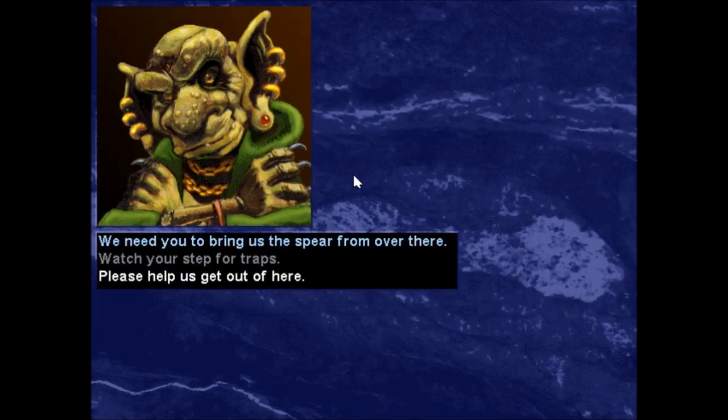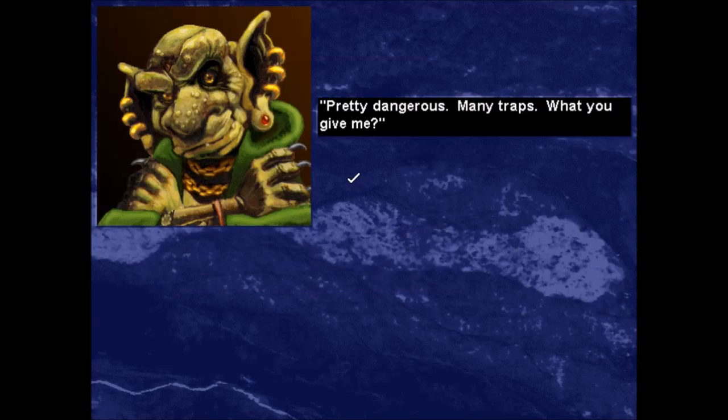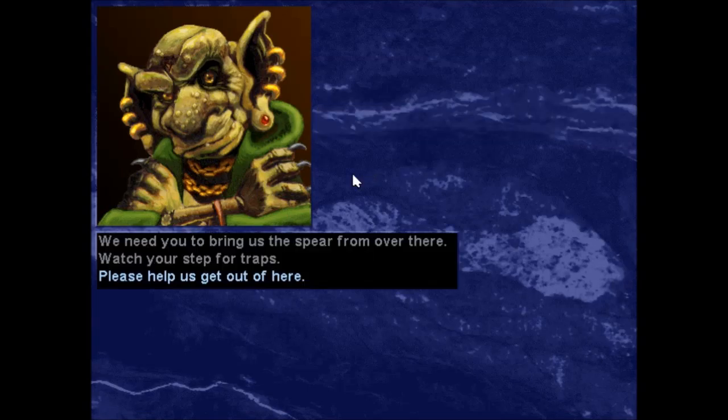Alright, well, look, we need you to bring us the spear from over there, alright? Woody, dangerous. Many traps. What you give me? Look, just help us get out of here, alright? I'm not saying please to you, because you're a jerk, even though the text right there says it. But that's not what I'm saying.